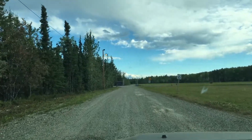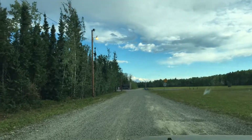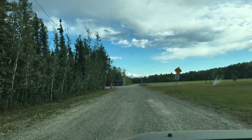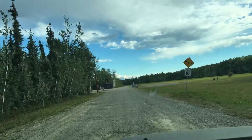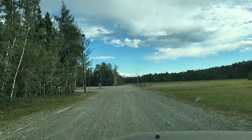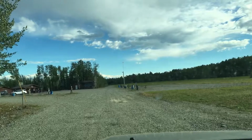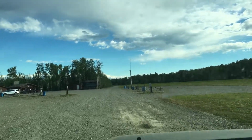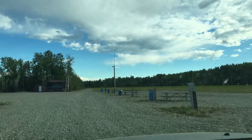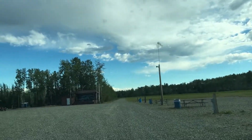What I wanted to show you is down the road here a little bit, there are restrooms, showers, and trash cans. And up here, sorry, I gotta put my seatbelt on, darn it. Up here there are some electrical sites. There's no sewer hookup, but it's kind of nice. They have electric and garbage right at your site. So if you can see here, these sites right here are the electrical sites.